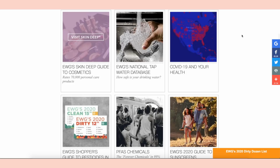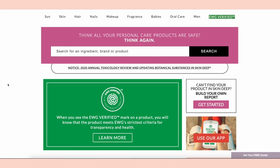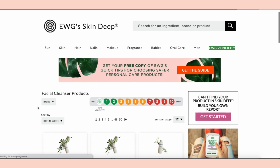So I'm on the EWG Skin Deep section of their website, which is basically the database site that you can search specific products and brands. I'm just going to go through in order of how I would do my skincare routine. Facial cleanser. Instead of looking at it from best to worst, I'm going to go worst to best and see if we can find anything that I'd recognize.